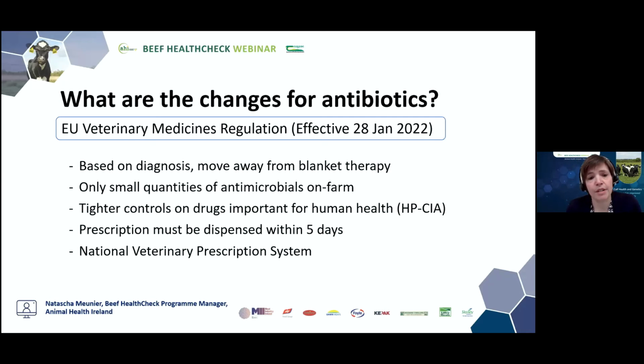From a practical point of view, if the vet gives you an antibiotic prescription, you need to get that dispensed within 5 days. The prescription itself is only valid for 5 days. But it doesn't influence how long you're giving the antibiotic for. If the vet feels that you should give the antibiotic for 21 days, you'll be able to buy enough medicine for the 21 days, but you have to get that prescription filled within 5 days. So you actually have to go and buy the drug within 5 days.